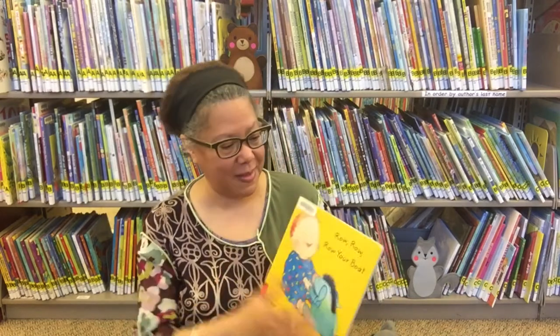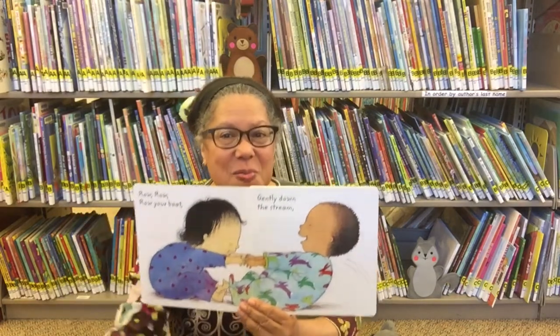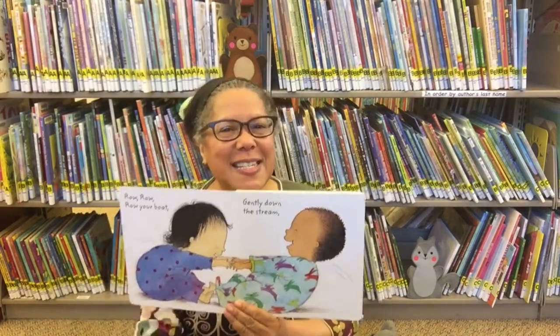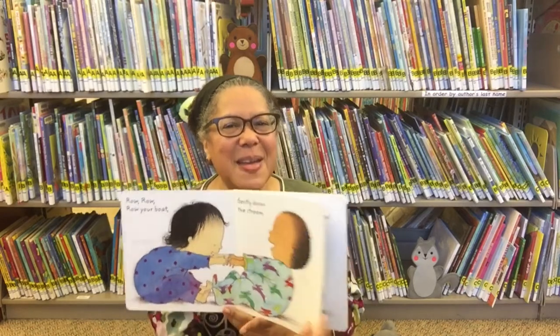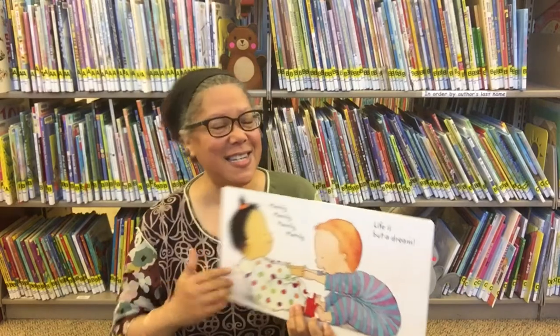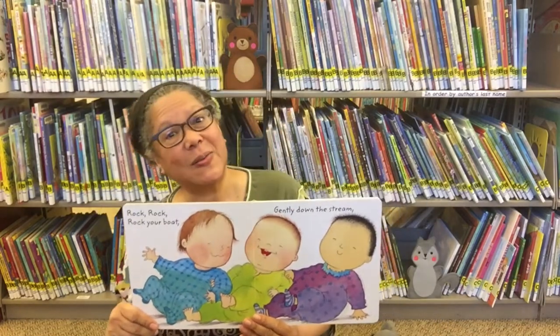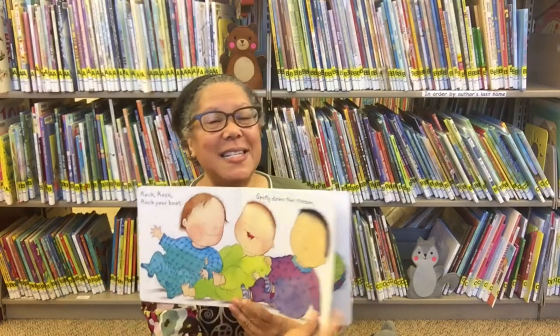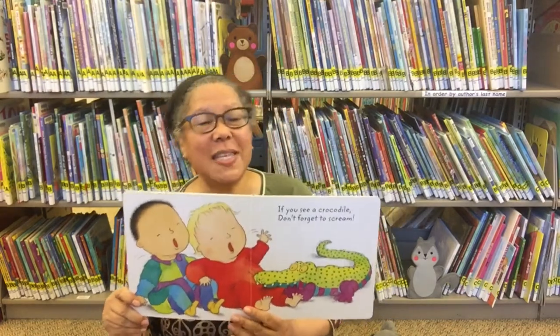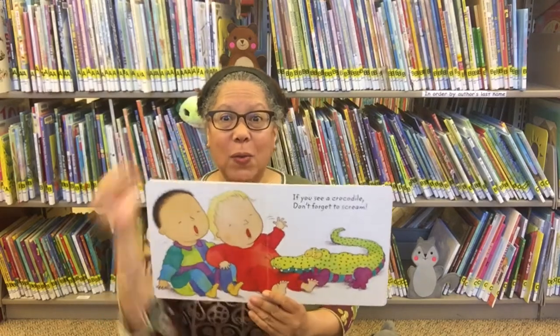Shall we row our boats? Grab your oars. Here we go. Row, row, row your boat gently down the stream. Merrily, merrily, merrily, merrily, life is but a dream. Good. Now, let's rock our boats. Rock, rock, rock your boat gently down the stream. If you see a crocodile, don't forget to scream. Woohoo!